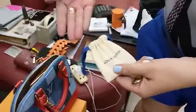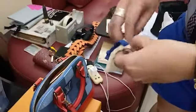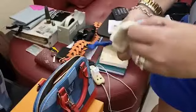There are also accessory bags, the new pouches. They're small pouches.